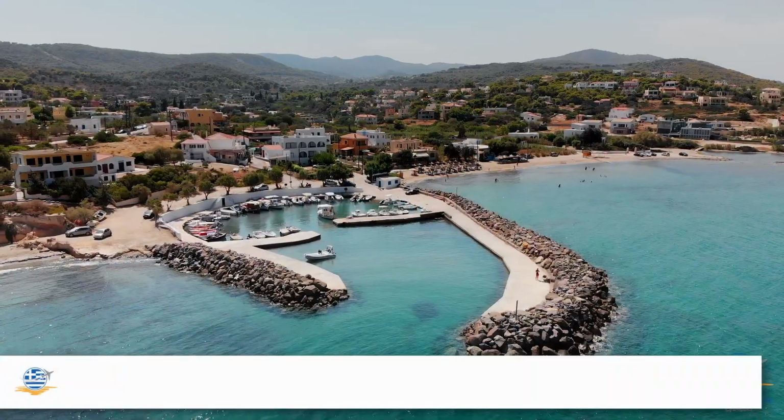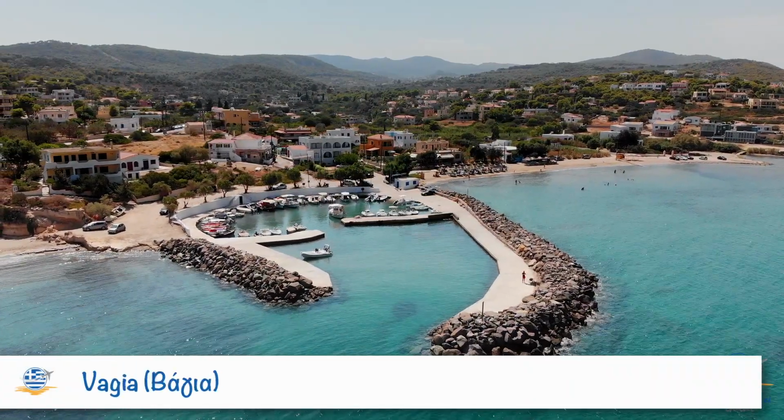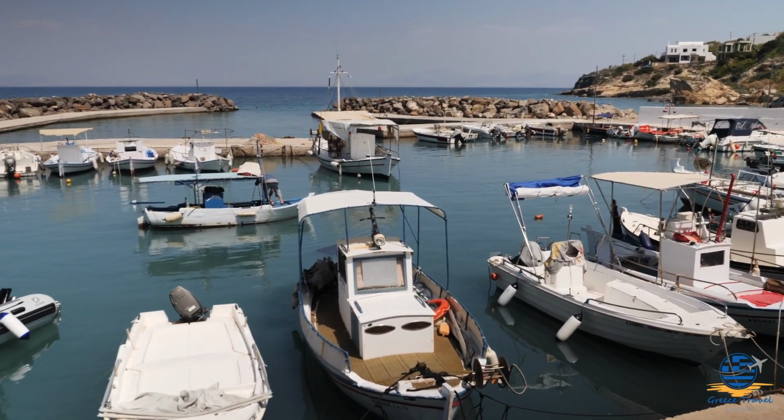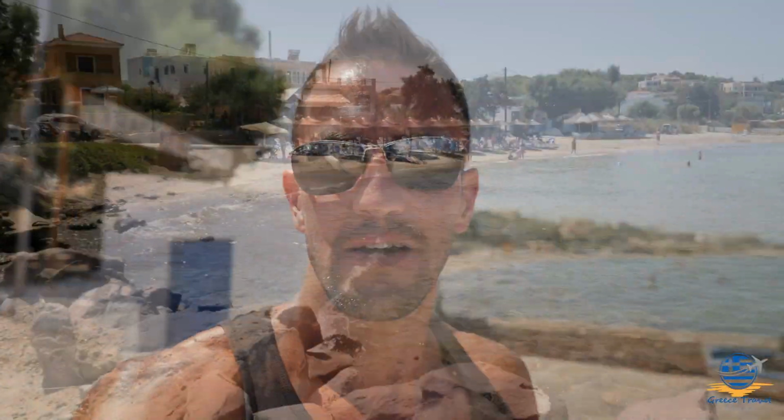Good afternoon, Kalispera. So after a nice lunch stop in Agia Marina, I've ridden north to Vagia. It's quite a small low-key resort, I think. A little harbour behind me, and a beach around the other side that we'll go and have a look at in a minute.